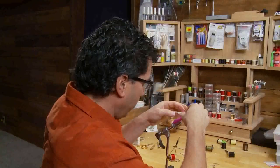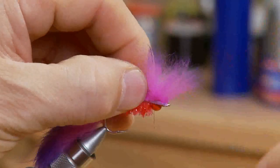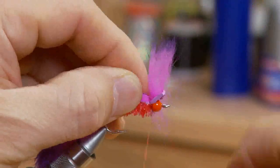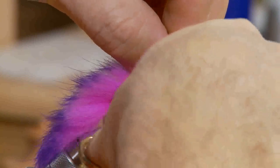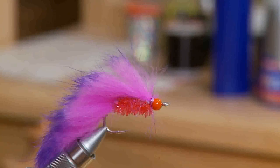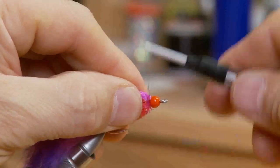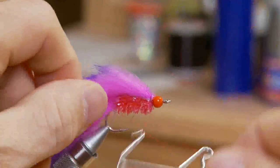Now that we have the body tied in, we're gonna pull this rabbit forward that we had sitting in the back, and just pull the material, the rabbit, out of the way until you can expose a bit of the base. Tie it down right behind the bead, right near the eye. Trim off any excess you have, and then whip finish and tie it in.